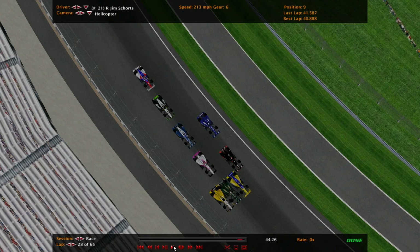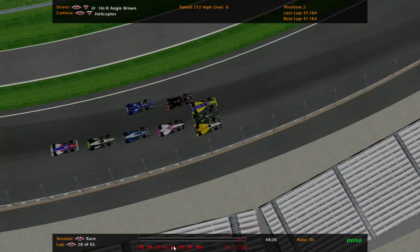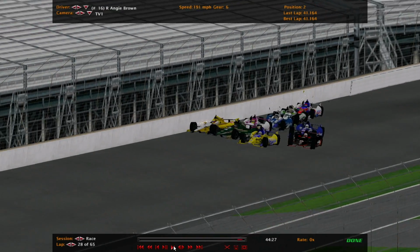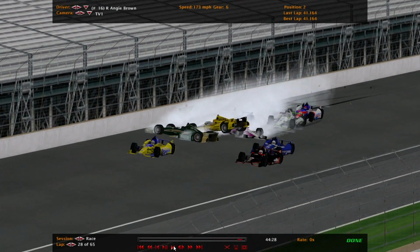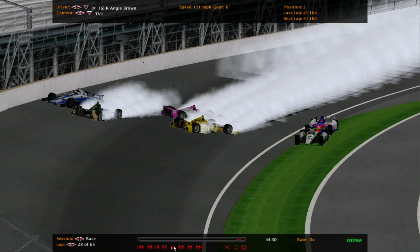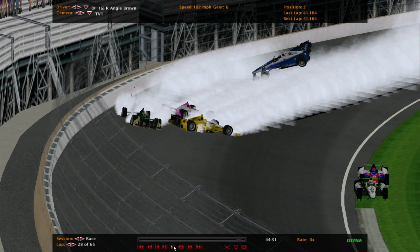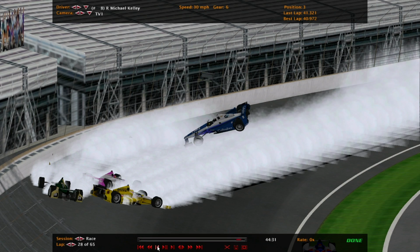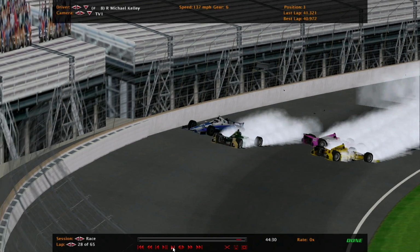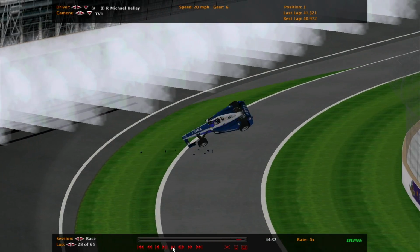So watch this. Brandy Webb makes it 4 wide for the racing. Look how close Allen, Caldwell, and Brown are. So Brown's in the wall. Takes Caldwell with him. He goes around it. Hankins goes around the 63. And watch Kelly. That is so weird. It's like when that tire just dug into the wall, and that car just goes spinning and flipping.